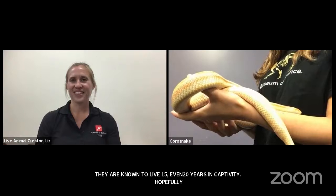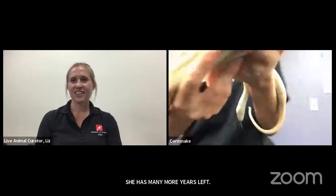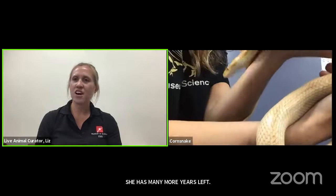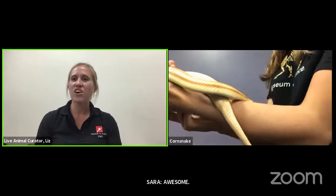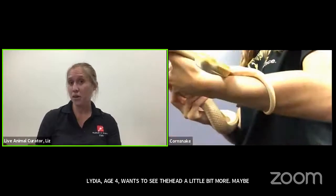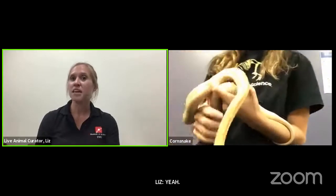Awesome. Lydia, age 4, wants to see the head of the snake a little bit more. Maybe we can talk a little bit more about the eyes. Yeah, let's talk about this animal's eyes, kind of the senses on that head. So you'll notice her eyes are kind of red in appearance. That would not be typical of a red rat snake in the wild. It is more associated with her color. So she doesn't really have pigment in those eyes.